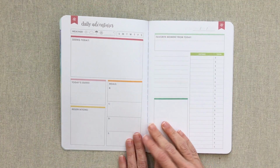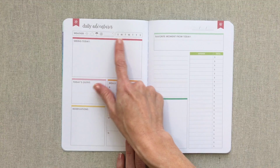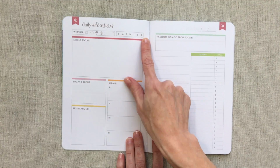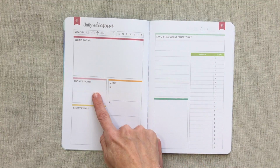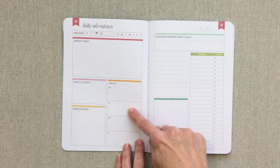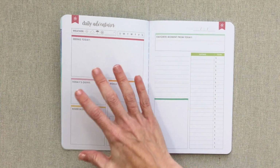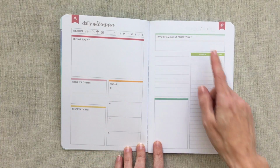Now, here are your daily pages for your trip. You can circle the weather and write in the temperatures. You can circle what day of the week it is. What are you seeing today? Today's outfit, reservations that you had to make for the day, meals, breakfast, lunch, dinner plans, snacks. I think that's really smart. I really like the way this book's laid out.